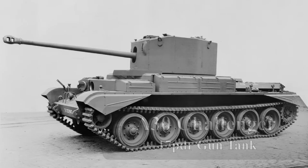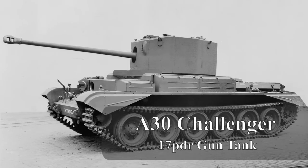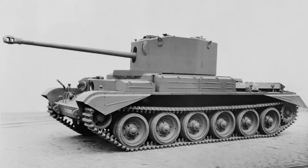Hi guys, so today we're going to talk about the A30 Challenger tank, Mark 1, and the A30SP tank destroyer called Avenger, and cover their background, design, and fate. The British had entered World War II with very little in the way of tank destroyers, or at least how we would think of such a term.